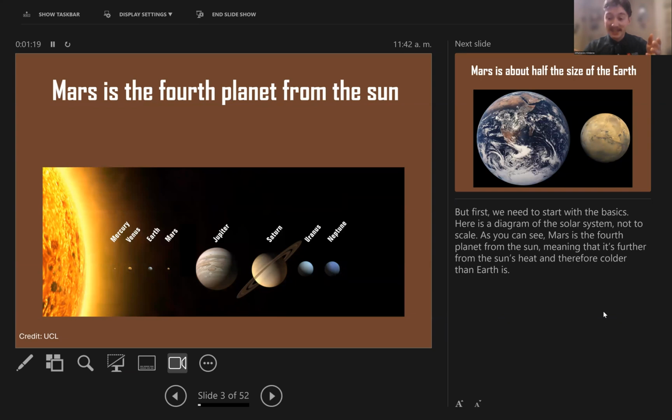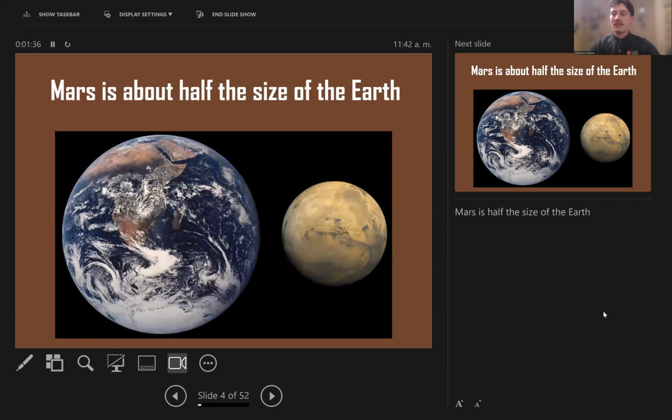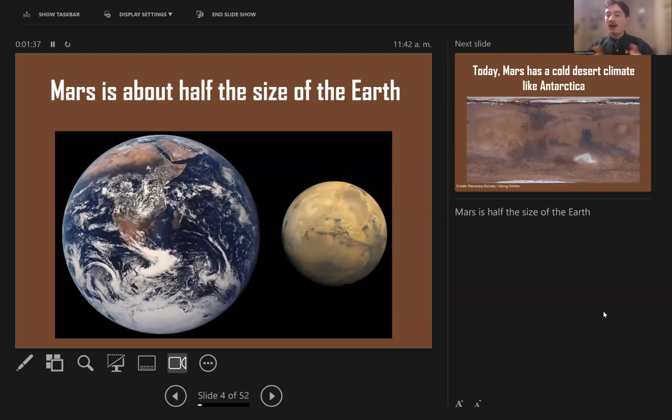But first, we need to start with the basics. Here's a diagram of the solar system. It's not to scale. As you can see, Mars is the fourth planet from the sun, meaning that it's further from the sun's heat and therefore colder than Earth is. Mars is about half the size of Earth, so quite a lot smaller, but definitely bigger than the moon, for instance.